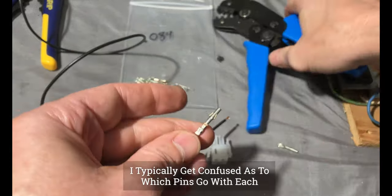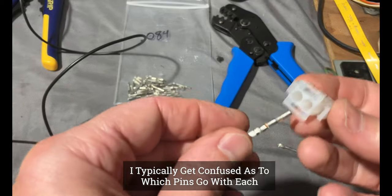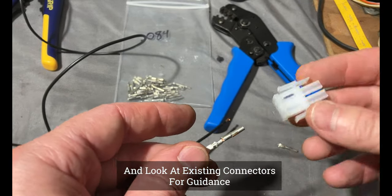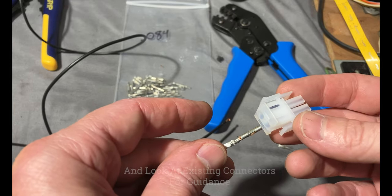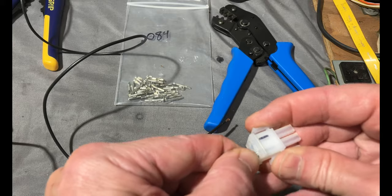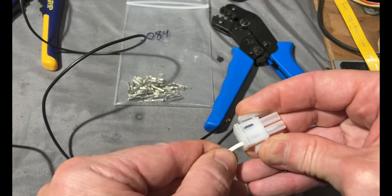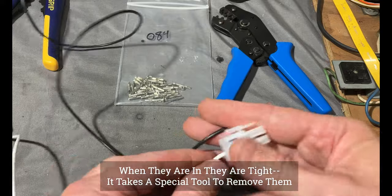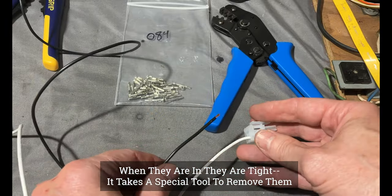And through. And then we take these, and I already marked off which one I think is supposed to be the hot, although for a monitor on AC voltage, it doesn't really matter, or it shouldn't. And then we're going to push it forward until it pops in. And then now we have one terminal of our connector. So I'm going to do the other with the black, and we're going to make our monitor cord.